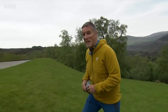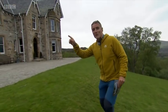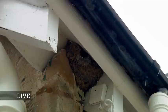But I'm pleased to say the last 5 or 6 days it has warmed up. There have been a lot of flies on the wing, and that's brought the birds out, and that includes our house martins, and they are back. They're back in good numbers, and actually we've got a live camera on one of the nests under the eaves of the big house right now.